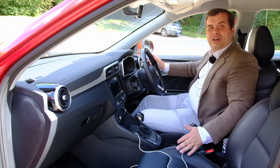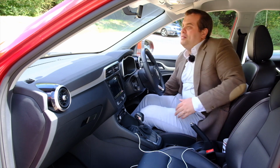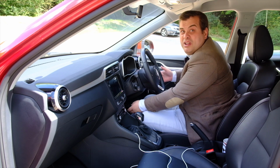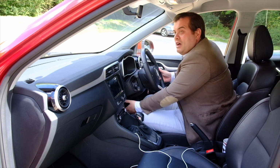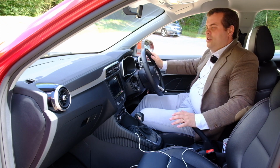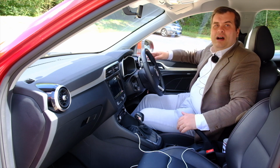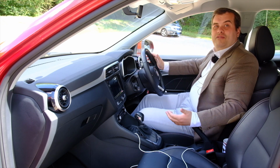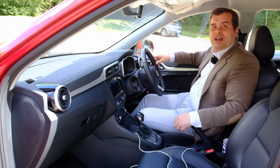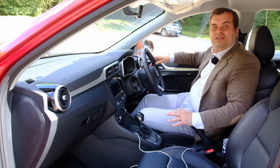On this Exclusive trim model, we've got these Artico leather seats. They're very comfortable. There's plenty of adjustment fore and aft and up and down. The steering wheel though only adjusts up and down. It does not go in and out at all. I think that's also a trait shared with the electric version. It's okay though, because being a fairly standard size, I'm 5'11", I find my driving position very comfortable indeed, and I've driven about 80 miles today to get to our filming location. I've had no problem at all. It's probably one of the smoothest and nicest rides I've had in a long time.